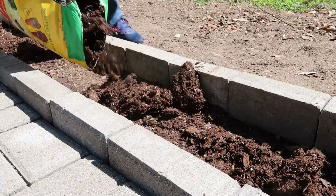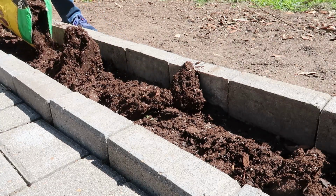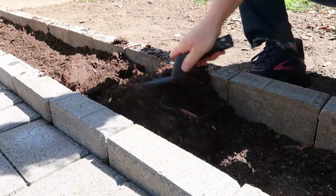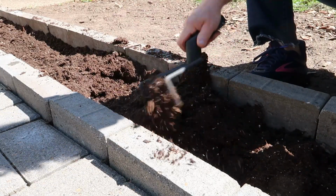The dirt in this area is very rich because of the previous garden that we had here. But I've decided to go ahead and add some Miracle-Gro potting soil to the dirt. And I'm going to mix it all together and turn the soil over to create a good foundation for the flowers.